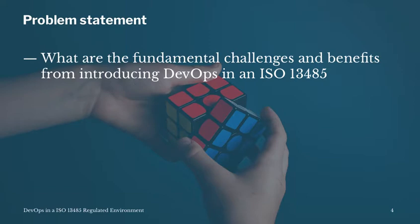Before DevOps can be introduced as a development approach in medical device development, we need to assess the fundamental challenges and benefits. An initial search for secondary studies yielded few results, but a recent literature survey was presented by Laukarainen and others. They discussed DevOps practices and tools in regulated software development and described that some improvements in tooling, documentation, and regulatory requirements are necessary.